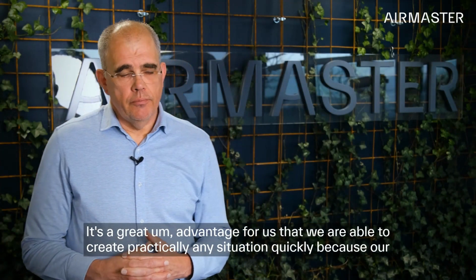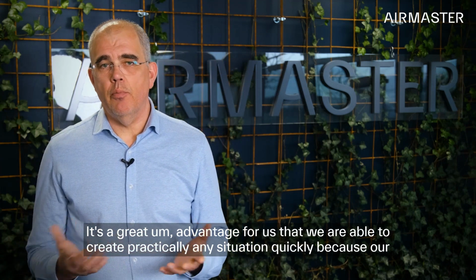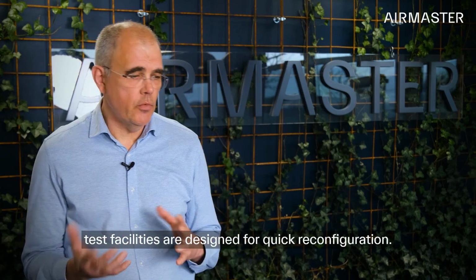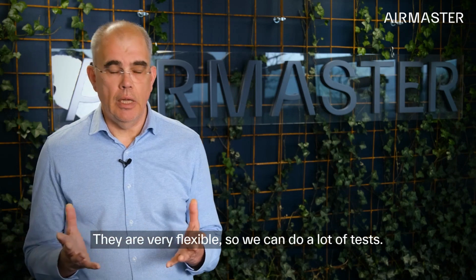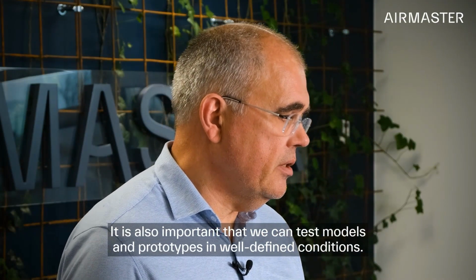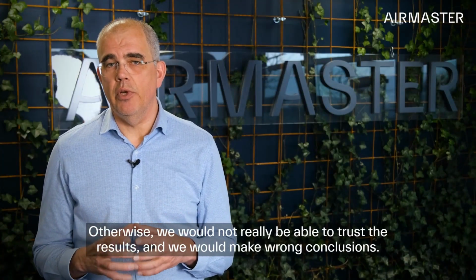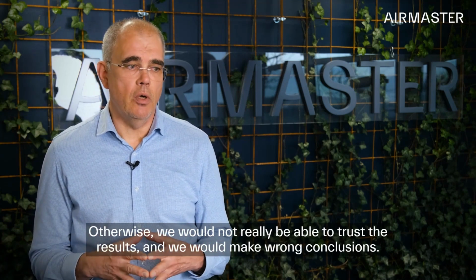It's a great advantage for us that we are able to create practically any situation quickly, because our test facilities are designed for quick reconfiguration. They're very flexible, so we can do a lot of tests. It is also important that we can test models and prototypes in well-defined conditions. Otherwise, we would not really be able to trust the results, and we would make wrong conclusions.